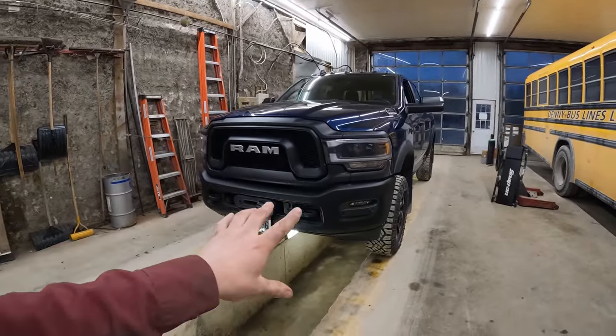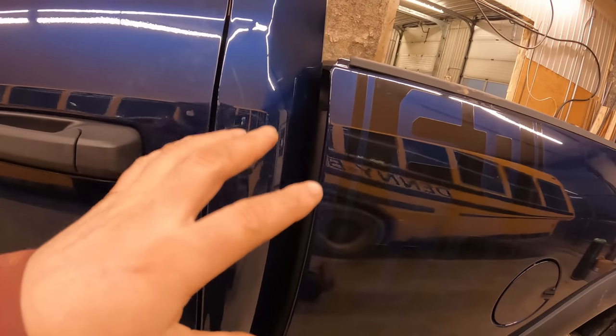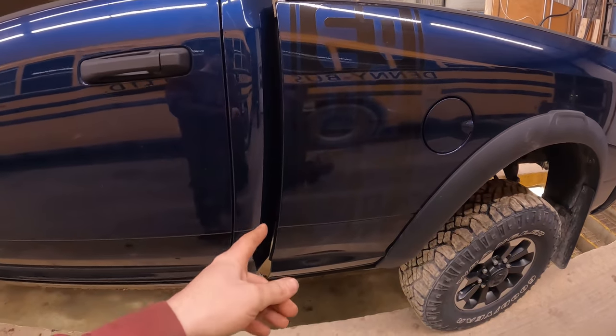Personally, I'm not too worried, because I know for a fact this bumper probably won't stay on this truck for too much longer. And while we're still on top of the pit here, let's point out this potential rust issue right here. Now this one bugs me, but not as much as what I'm going to show you down below. That actually pisses me off.